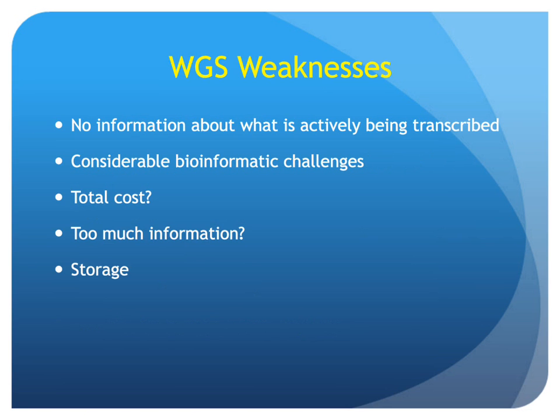One is that it does not provide any information about what is actively being transcribed. The second and the largest problem is that it poses considerable bioinformatic challenges. How does one assemble that? Does one assemble it against the reference genome? What are the various ways to do that, and how much does it cost? The second thing is the total cost of whole genome sequencing. How much does it cost to do the sequencing? How much does it cost to assemble it together?